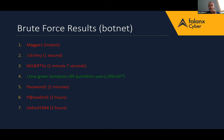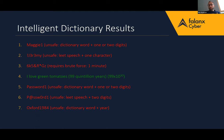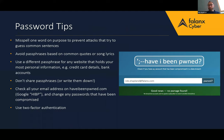Now, interestingly, I Love Green Tomatoes still survives that process. And that is because there aren't any dictionaries that use combinations of words in that fashion, use sentences. So the current advice from both me and from the government is to use passwords that are a combination of four or more random words or a sentence structure. Don't do anything really obvious. So don't do nursery rhymes or my name is Dave or anything really simple. But use four random words or a sentence that's a bit funny, difficult for people to guess.